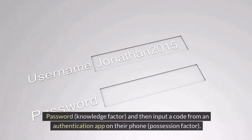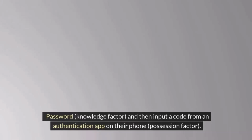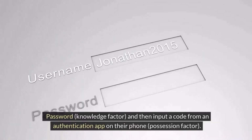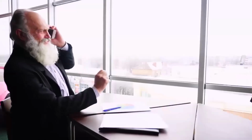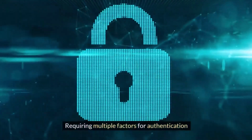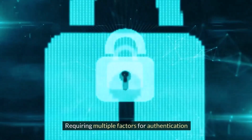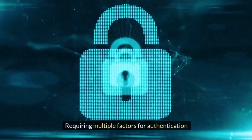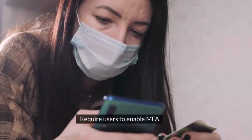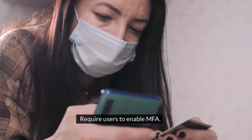In a typical MFA setup, the user would need to provide a password, knowledge factor, and then input a code from an authentication app on their phone, possession factor. This makes it much harder for unauthorized people to access the user's account even if they learn or steal the password. Requiring multiple factors for authentication better secures online accounts and systems against threats like phishing attacks, password guessing, and other forms of account takeover fraud. That's why many online services now encourage or require users to enable MFA.